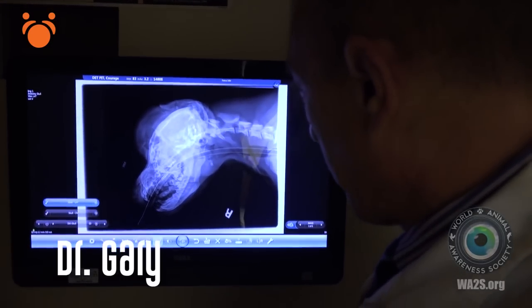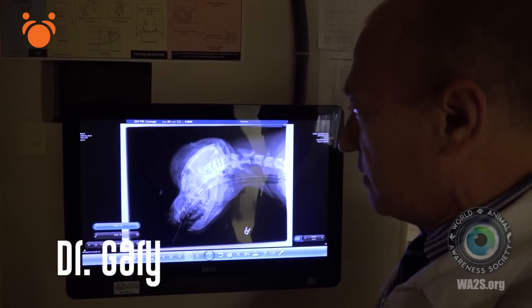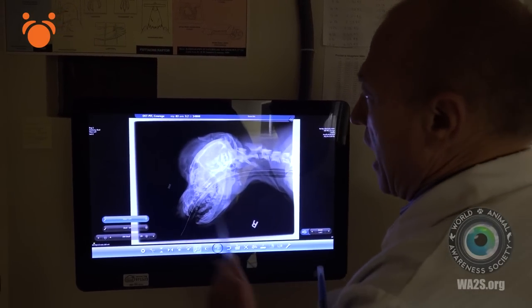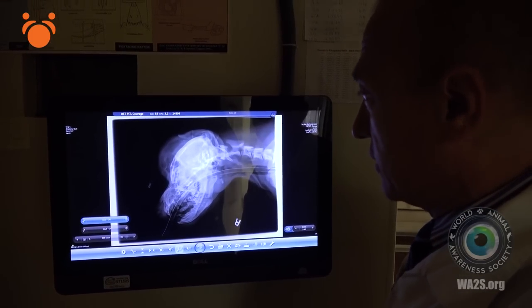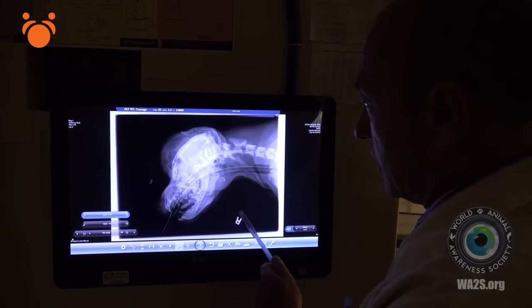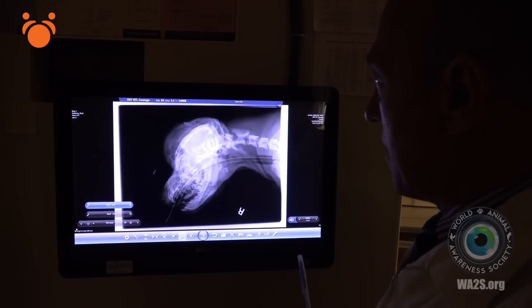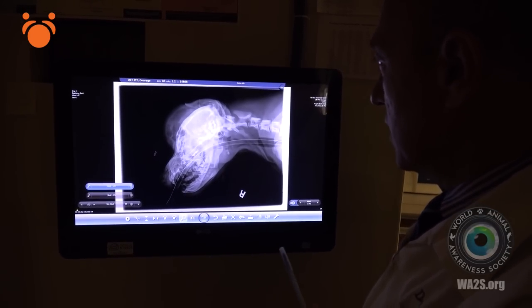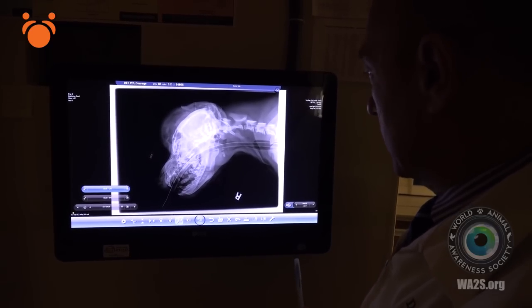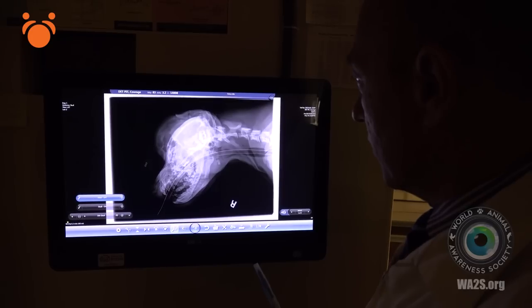Okay, so now we'll look at a couple of things. Anytime we're looking at an x-ray, a radiograph, anything that's black is air, like the air surrounding our baby. And anything that's whiter is something that would absorb x-rays, like lead letters, bones, or soft tissue. So keeping that in mind, this is one of the radiographs we exposed initially on the 29th of last month.